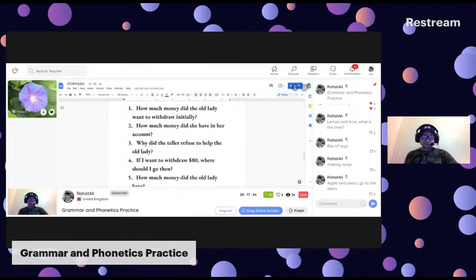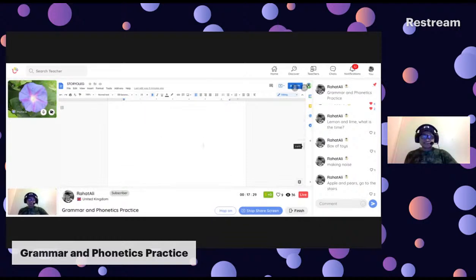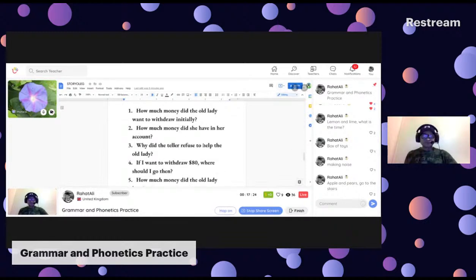Okay. How much money did the old lady want to withdraw initially? The woman wanted to withdraw only $10. Very good. The old lady wanted to withdraw $10 initially. Use the full sentence when you're answering. Monica, remember I said to use the words from the question and answer it. Don't say $10 simply. The old lady wanted to withdraw $10 initially.